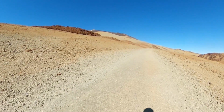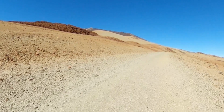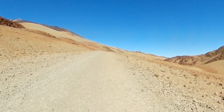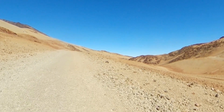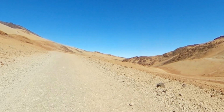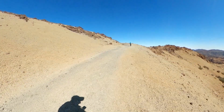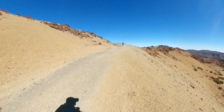Just slightly to our left is Montana Blanca, with one or two little patches of snow still on. Most of it's gone from Teide, but a little bit on Montana Blanca. But it's not too cold really. I'm just walking in a long sleeve shirt, and despite the wind, I'm feeling okay. The wind's giving over a little bit here, so I'll try and do some commentary.